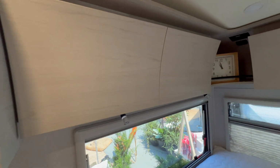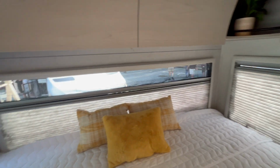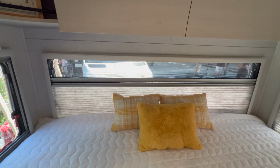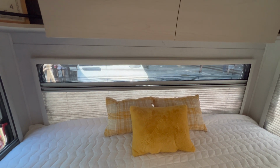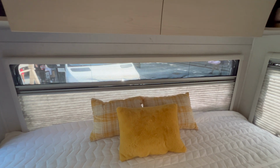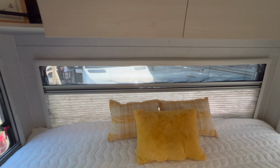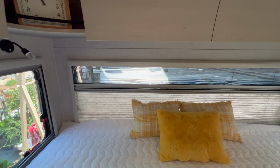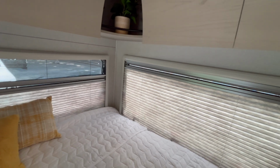The windows. One thing with small rigs that we have noticed is there is no airflow. They have designed their windows in here to where it's all-around windows, so you could get an awesome cross breeze and not need your air conditioner. Let's say you boondock somewhere with a spectacular view. You open all those windows and you've got one magical view of wherever you are.